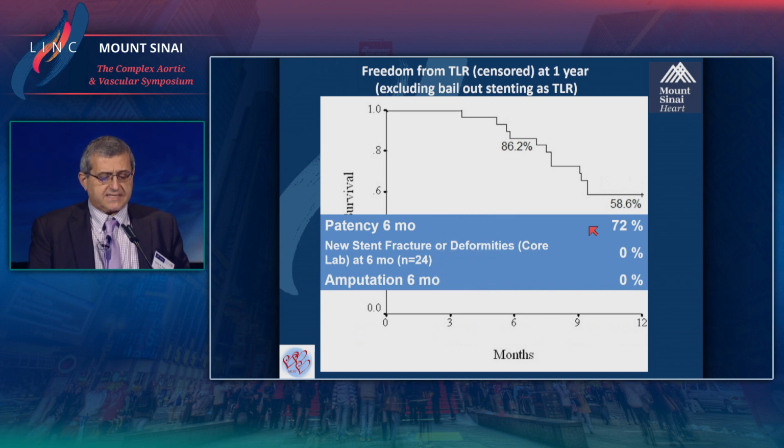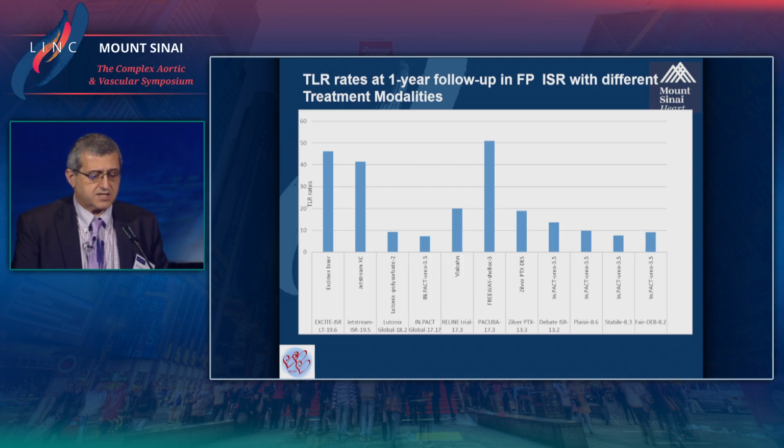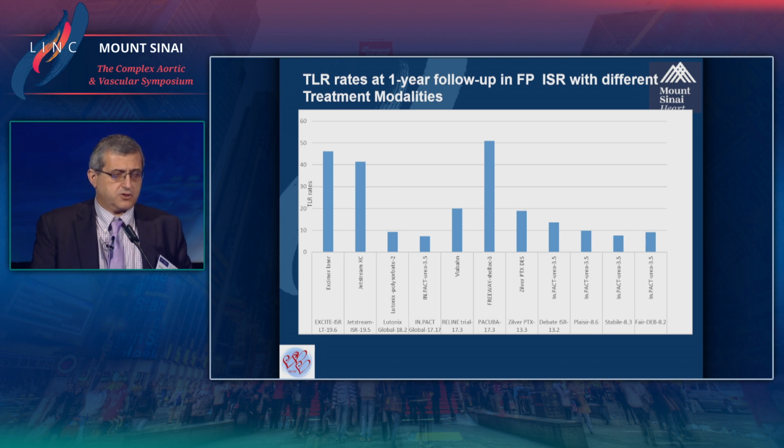And in fact, the patency at 6 months of 72% was almost identical to what was seen in the Excite trial, but with no stent fractures and no amputation in this particular study. So how do we compare atherectomy to the drug-coated balloon?